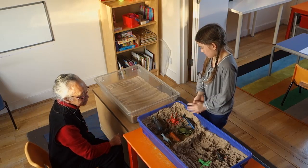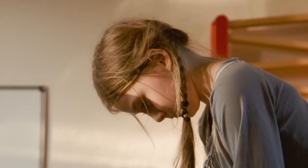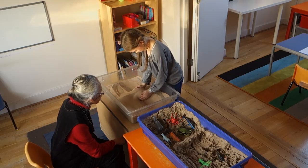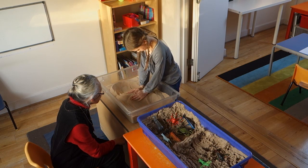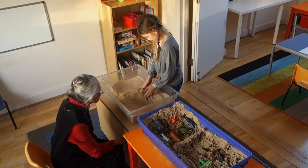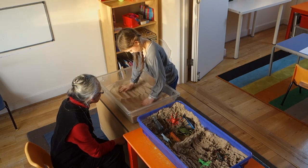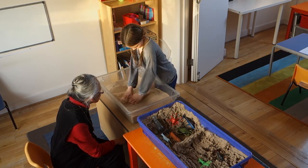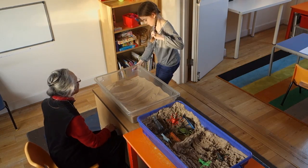And now we can see that the wet sand tray has been made, and she's moved over to the dry sand tray now. She's also making a wall in the middle, using her hands to shape some kind of wall or barrier between the two sides of the tray, between the left and right side. But it's not very easy, it seems, because she keeps breaking it down and starting again. But as I said, it's a little bit like she's trying out what's possible and what you can make happen in this dry sand.